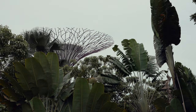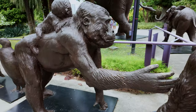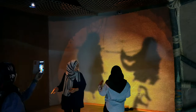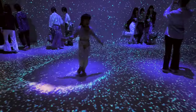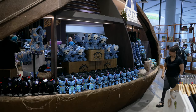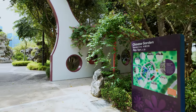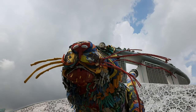Welcome to a botanical wonderland, Gardens by the Bay. Nature's beauty, human ingenuity and art collide in a spectacular symphony that will stimulate every sense. We will immerse ourselves in the Avatar experience, experience the Flower Dome, walk the Skyway, marvel at the sculptures and chill out in the lush gardens. Join us.